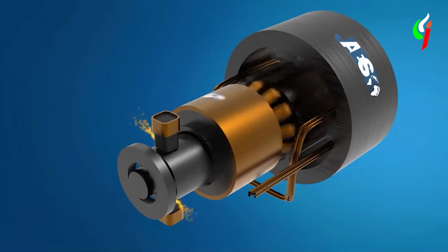Now, in a brushed motor, when the rotor spins, we need a method of energizing and de-energizing the coils on the rotor while it's running. This is accomplished by the brushes in the brushed DC motor. The brushes can also change the polarity or the direction of rotation. Now, this is very important: the voltage level controls the RPM of the motor in a brushed DC motor.